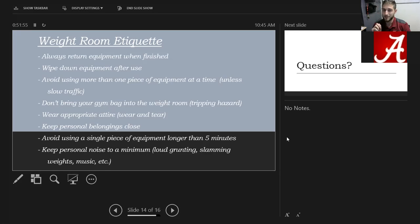So a lot of gyms will come up and tell you, if you have your bag with you in the weight room, to take it somewhere else. And that's just because it's a tripping hazard. And it's also, you know, just to keep your belongings close. I like to think that most people in the gym are ethical and aren't going to steal stuff, but you just never know what can happen.